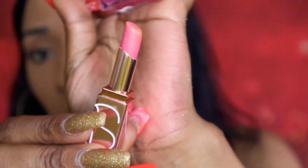So I'm gonna first apply the lip balm. You got this much product in here. And this is how it looks on the lip.